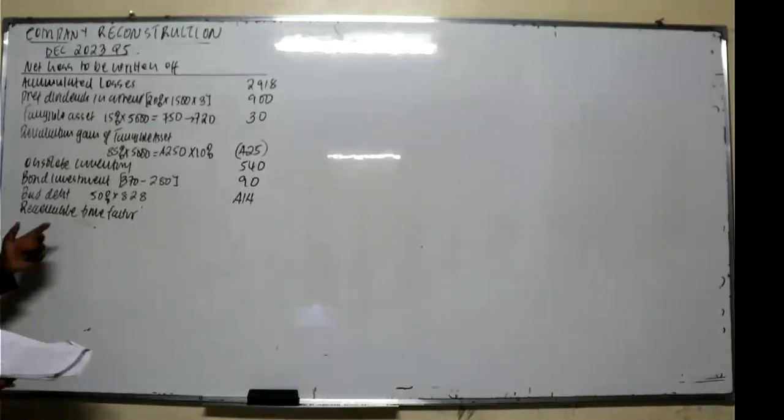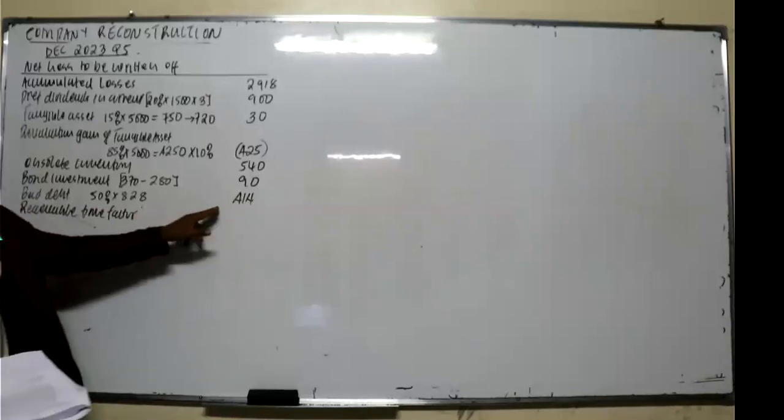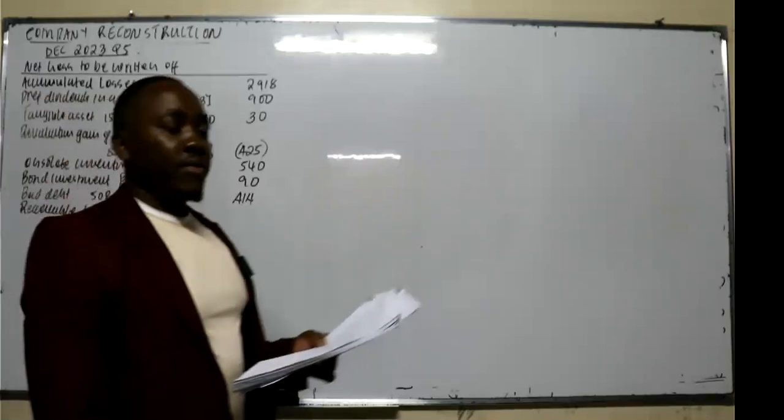So of the receivable 828, 50% we won't receive, but the balance of 414 we receive. But we are not receiving now; we are receiving in 1 year's time. You are told that the company has a cost of capital, so you need to discount to present value. Can you go to note number 9 again? Assume a discount rate of 15% unless a different rate is more appropriate. Then number 10: the present value of 1 shilling receivable at the end of the year for different discount rates is provided below. Our discount rate is 15%, and we expect to receive in 1 year's time. So what's the present value factor?